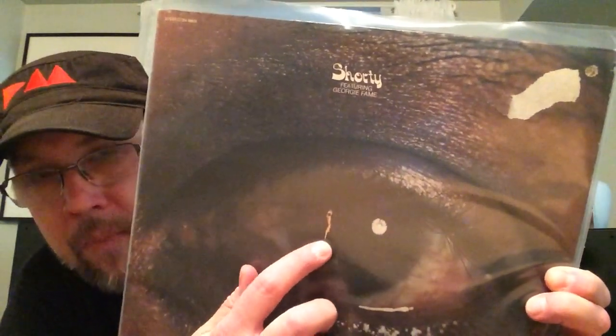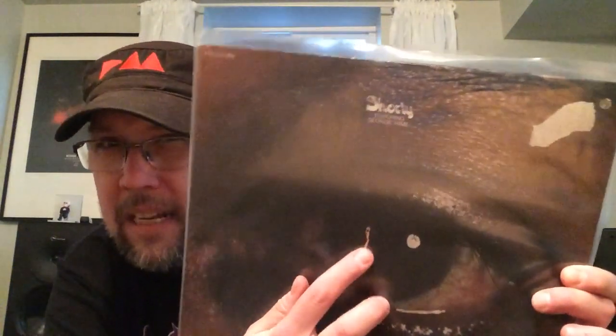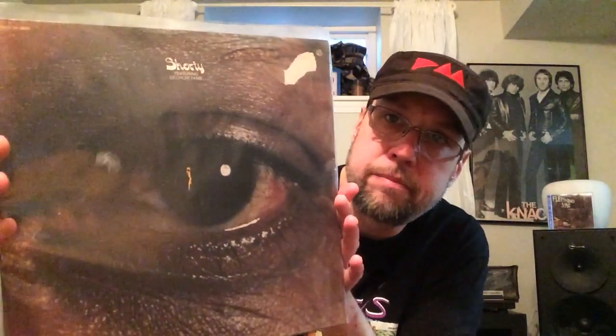And I was with my wife when I found these albums. And I told her, I don't know if you can pick this up in the eyeball, there's a little skeleton. I said, if you're ever vinyl shopping and I'm not around, and you see a little skull or skeleton hidden in the cover somewhere, probably pick it up. It might be something good. It's a little tip I gave her. Anyways, Georgie Fame with the band Shorty. I did play this, and it's a really, really good album. And this one's going to stay in my collection.